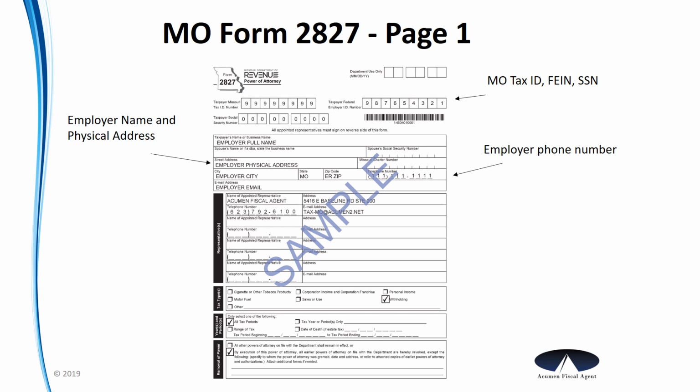So let's take a look at what we do need to review. Starting at the top of the page to the right, carefully review the FEIN and employer social security number. To the left, you'll find boxes for the Missouri tax ID number. If you do not know your Missouri taxpayer ID number, it is okay to leave this section blank. Then move on down to the employer name and physical address. Then move to the right and review the employer phone number for accuracy.